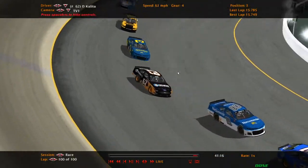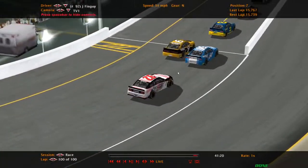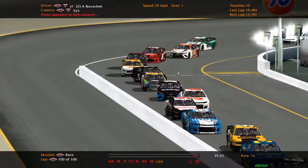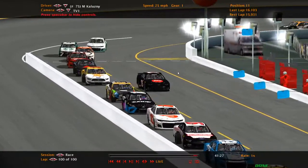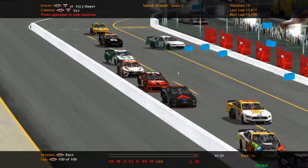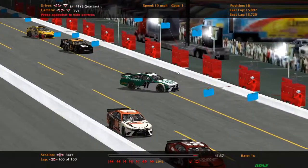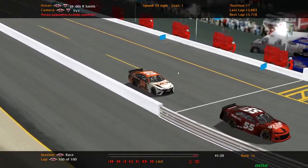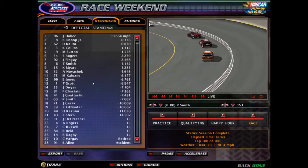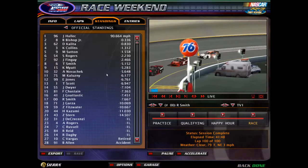2nd place, Bradley Bishop Jr. 3rd, Drake Kalita. 4th, Kyle Collins. 5th, Matthew Sutton. 6th, Sam Rogers. 7th, Jeffrey Fingai. 8th, TJ Smith. 9th, Kenny Myatt. 10th, Alexander Novacek. 11th, Michael Kaluzny. 12th is Eddie Jones. 13th is Travis Scott. 14th is Jack Dwyer. And 15th, probably already went to pit stall. Yeah, 15th was Francois Chastain.